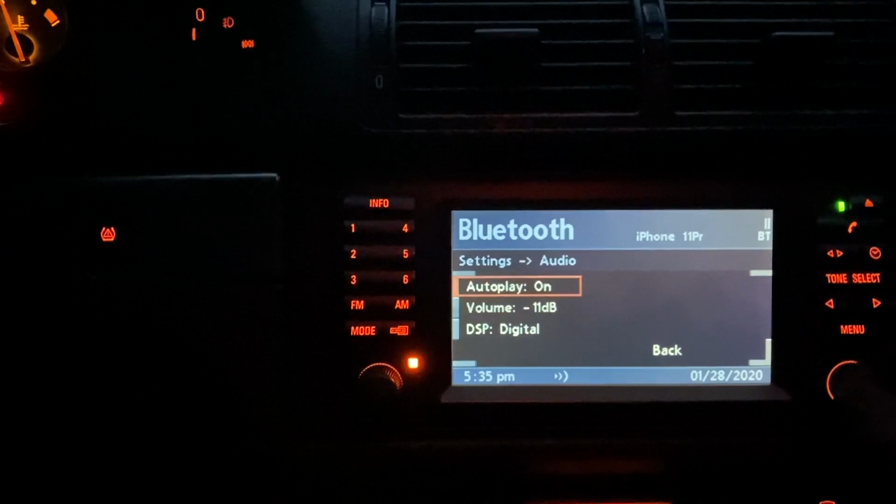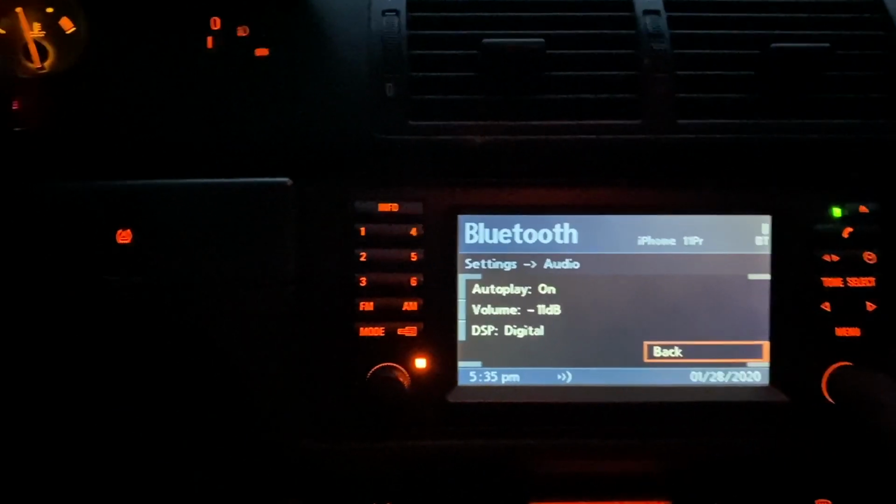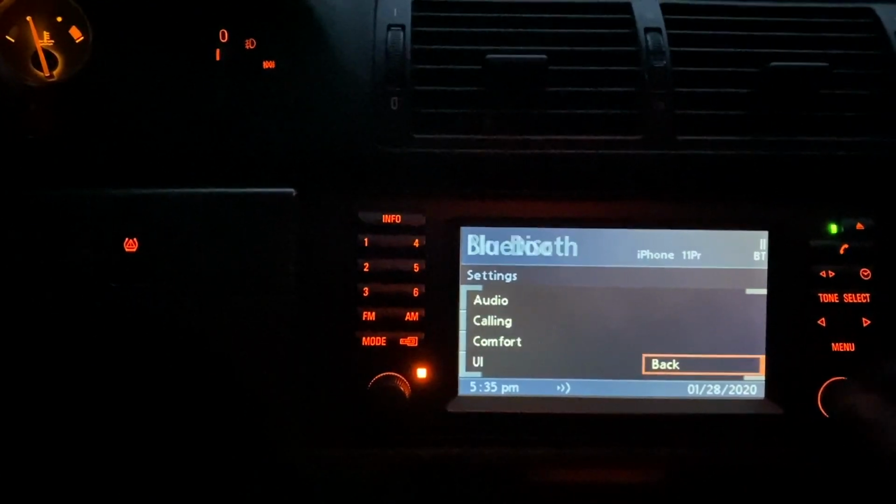We go to audio, we have autoplay, we have a volume adjustment, and then your DSP setting between analog and digital. You used to have to do that in terminal via code. Now it's right here in the UI.